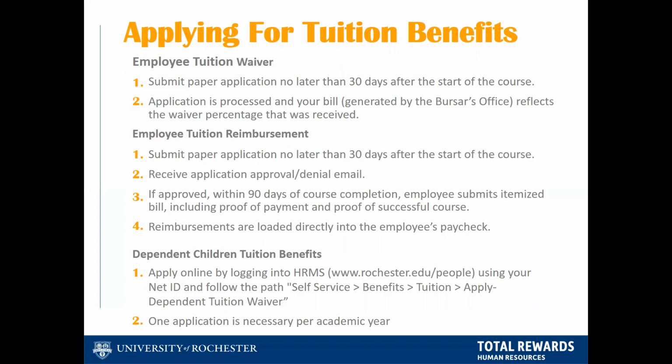For the employee tuition waiver, you must submit the paper application to the tuition inbox within 30 days of the course start date. The application is then processed, and the tuition waiver percentage will be reflected on the bill that is generated by the bursar's office.